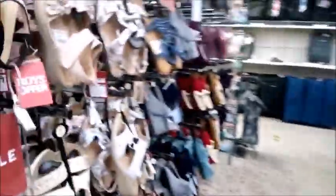Walking around, I was trying to find somewhere to film. Sorry, it's a little bit shaky. To be fair, I had to walk quite a long way just to get here. I was on my way to an appointment and just stopped to film.